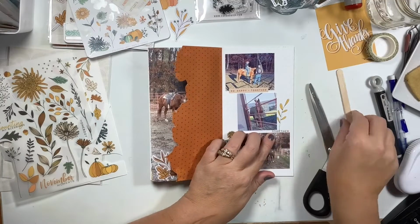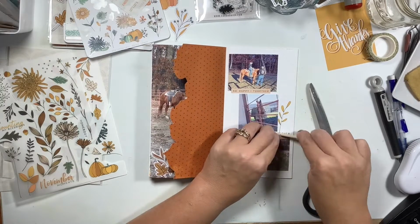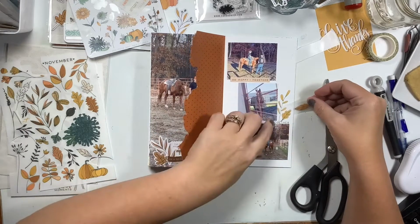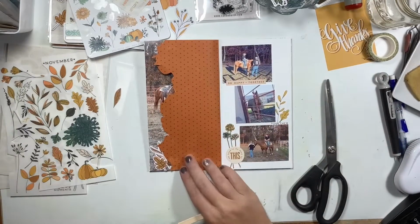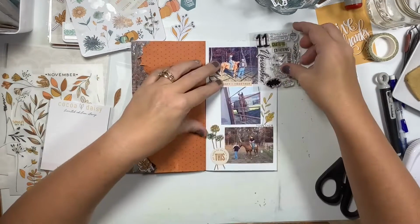That little cluster is going to be done, but whenever I was pulling off those, I saw this phrase that says together, and I absolutely love that, so I had to add that on along with a couple other leaves. I love this yellow color leaf on this side. I will add that in. And then from this point on, I am going to go into my stamps.